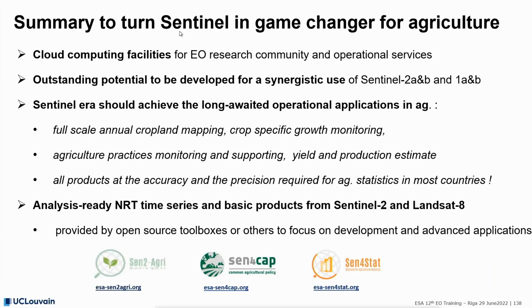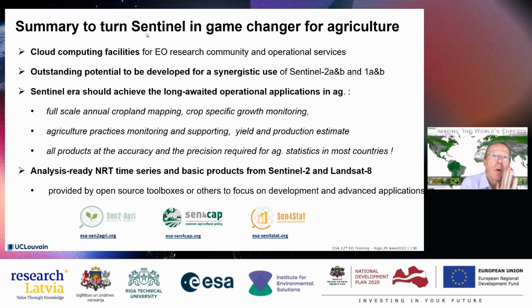For that, now I want to conclude. Cloud computing facilities change completely what we can do, and today we can develop operational services for sure. The potential is fully outstanding, and this is why it is very nice to have people like you being trained, because there is a lot to be done, and the synergistic use of Sentinel-1 and Sentinel-2 is just at the beginning. And what we foresee clearly is full-scale annual cropland mapping; crop-specific crop growth monitoring, yield and production estimates are really not far from being fully operational.